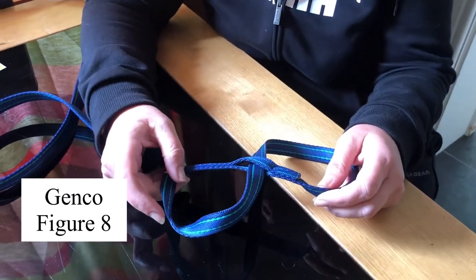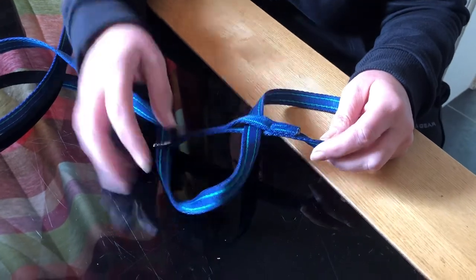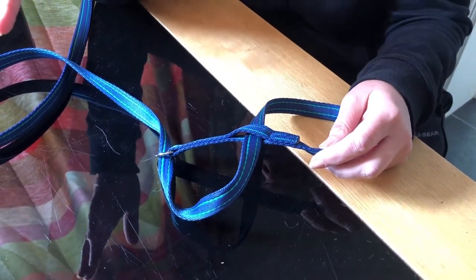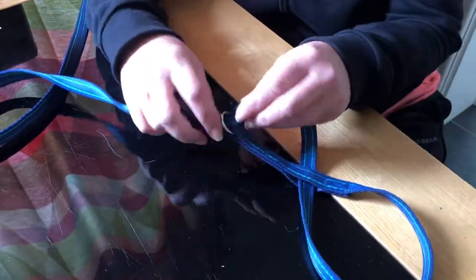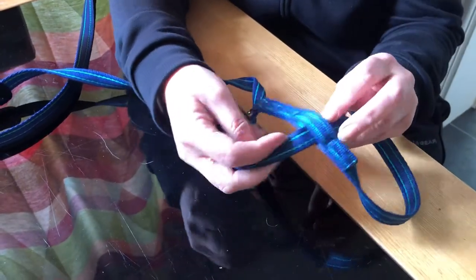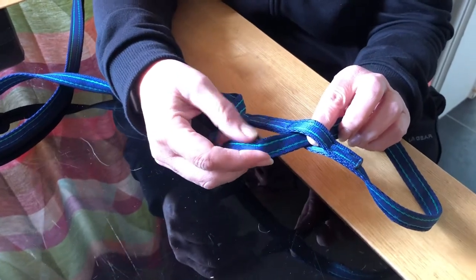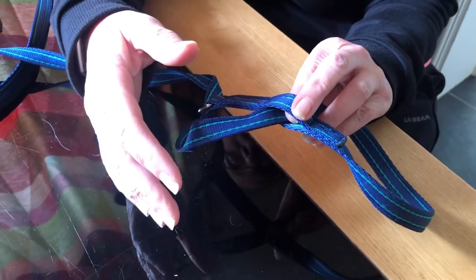Because we've had major issues with Bertie pulling on his harness, and as I said, the no-pull harness didn't work for him, we went to a dog trainer, and she recommended a figure eight lead. So I brought this, and as you can see, the figure eight lead slips through here. I purchased this from Amazon, it cost me £21. I don't actually recommend it because it tightens up too much.